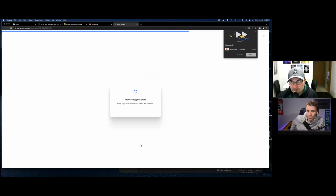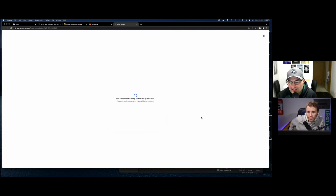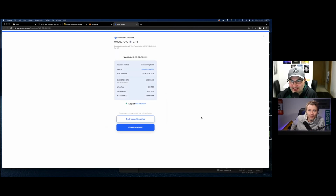So now this is the part that feels good, that you're actually buying a little bit of Ethereum, getting in on the action. $180 of it. But then to turn that Ethereum and flip it into making an NFT, this is where I start feeling a little bit sick. I hope someone is out there listening and buys this NFT for $180.